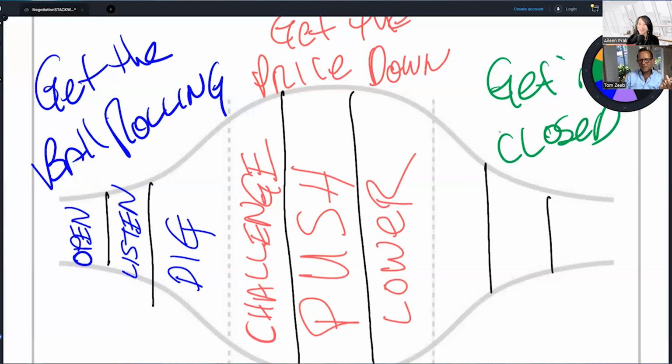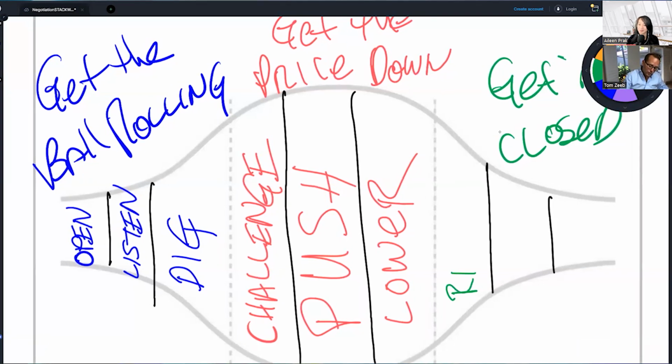True. Yes. So you want to be careful about that. Then as you cross this threshold again, and you come into getting the deal closed, there will become a point where we are reaching for compromise. We're reaching for that solution. We're reaching for agreement. We're reaching for them to say yes to us.